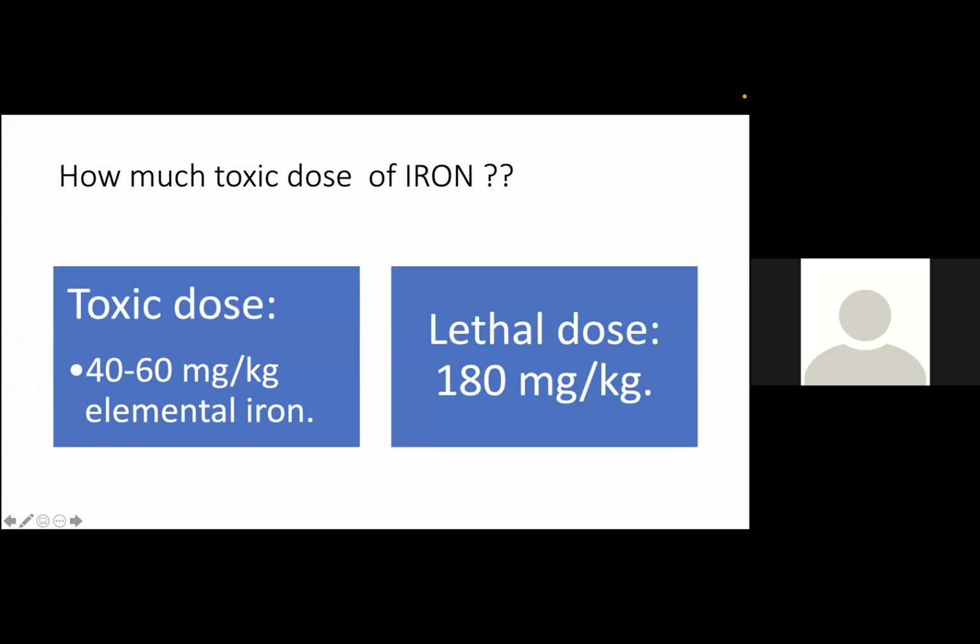How much is the toxic dose of iron? Usually we calculate the elemental iron, not the total dose. So the toxic dose is from 40 to 60 milligrams per kg of elemental iron. You take the bottle and try to calculate how many doses of elemental iron. The lethal dose, God forbid, is 180 milligrams per kg. We need to remember these numbers. Yes, everyone said yes. Good.